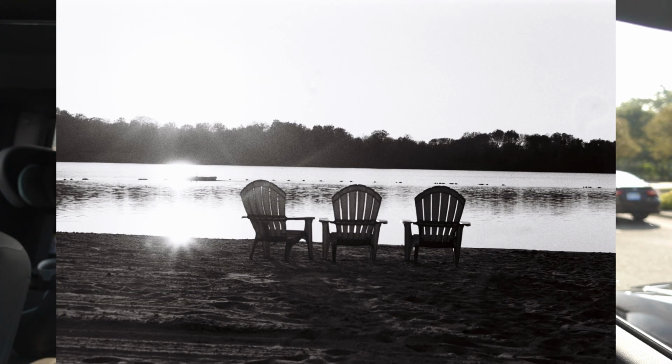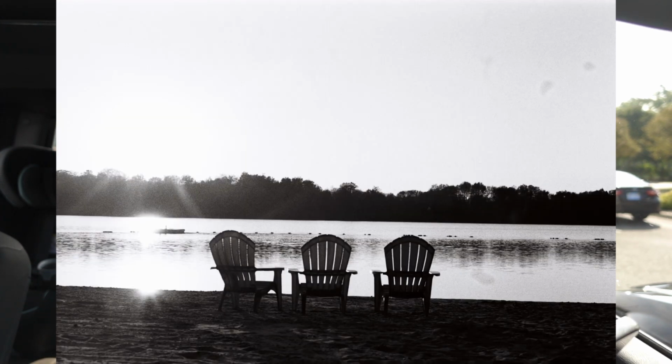I'll show you the photo as it is, but I think if I was going to do this, I'd crop it a little bit. What throws this photo off, I like the three chairs, is the reflection off the water on the left. I wasn't really aware of that.